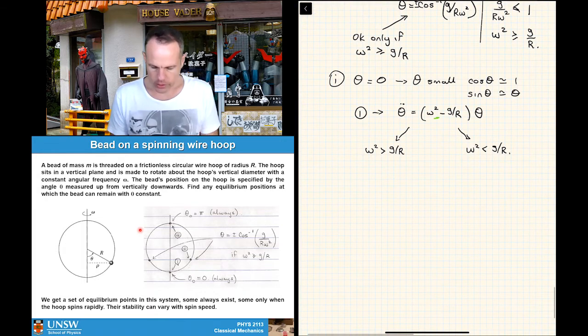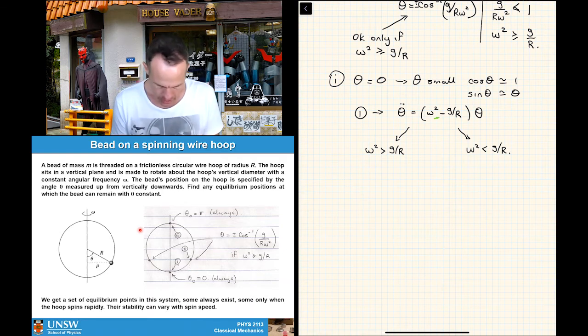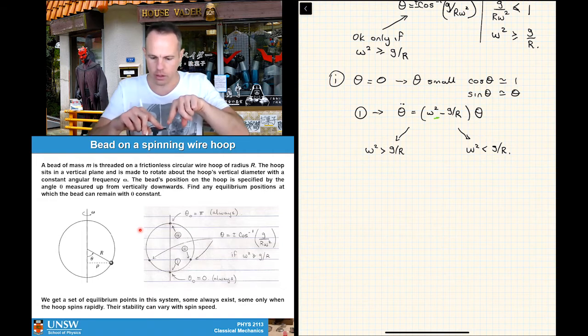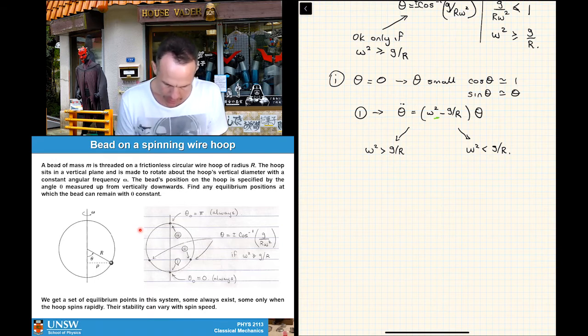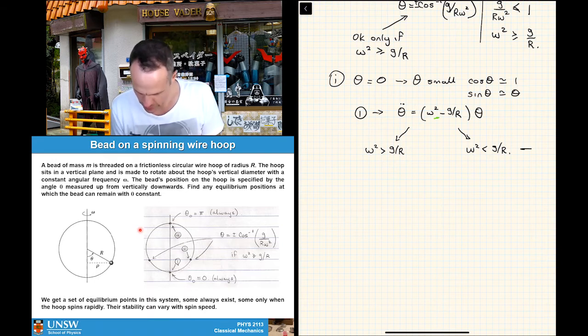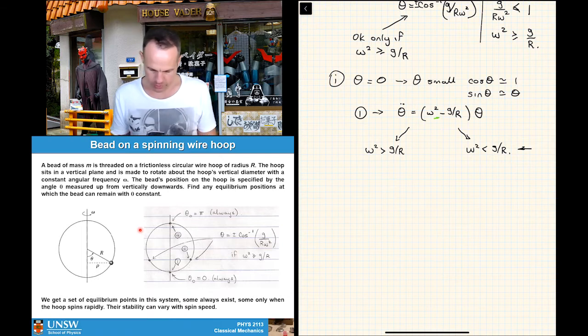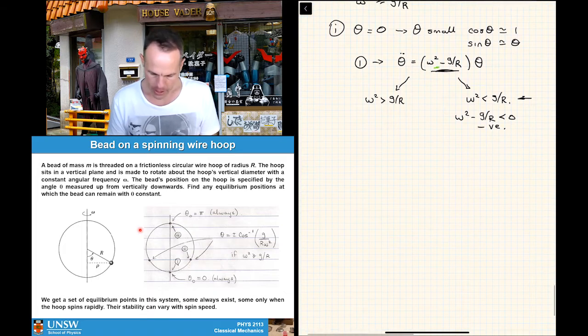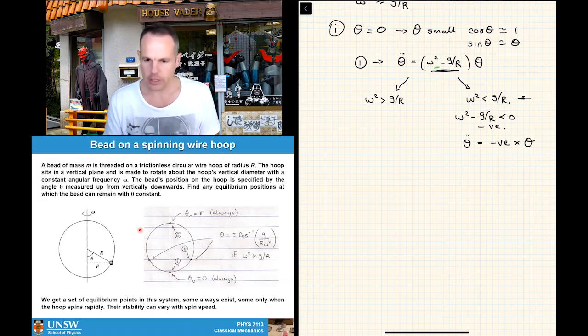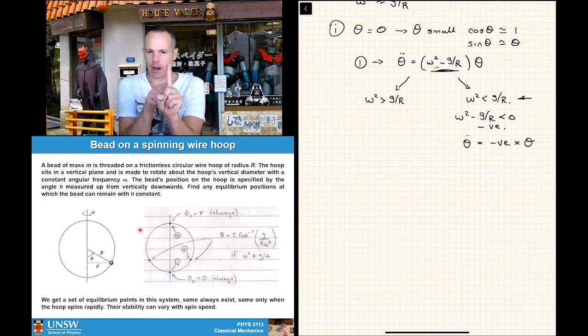If omega squared is greater than g on r, then we're in the case where the ring is spinning very fast, okay? And I'd rather not deal with that one first, so I'm actually going to deal with this one. The physics makes more sense. So let's deal with this one. Omega squared is less than g on r. So there what's going to happen is that this number here, omega squared minus g on r, is going to be less than 0. In other words, it's a negative number, okay? And so what we could really say here is that theta double dot is equal to a negative number times theta, okay? So let's think about what the implications of that are for our equilibrium.